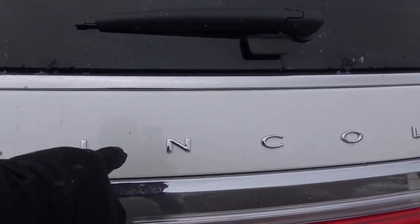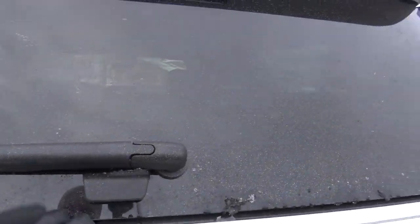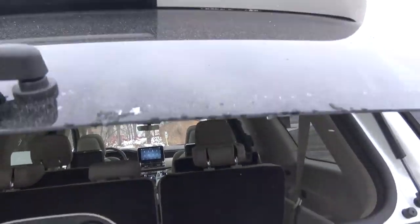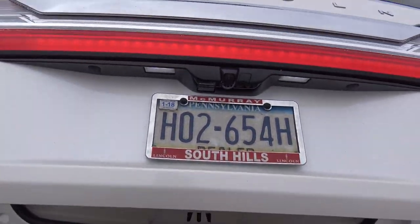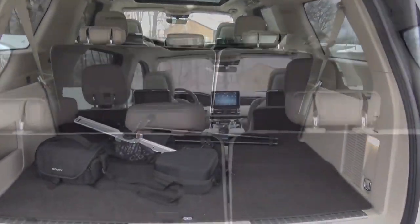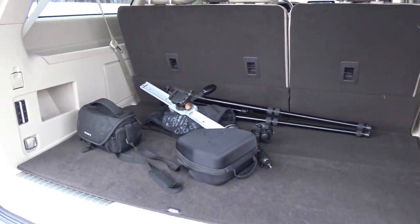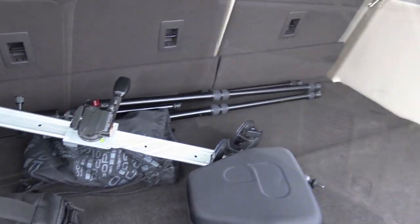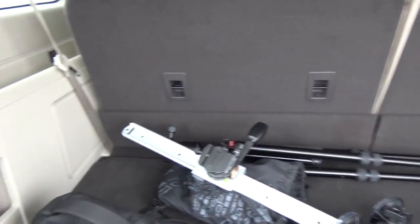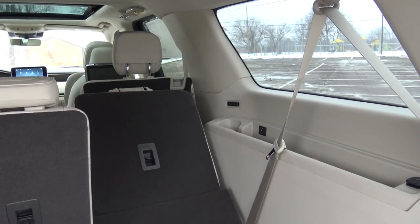We do have the big Lincoln badge here, and if we press the button underneath here, it pops the rear window. If I kick my foot underneath, it opens the lift gate. But with the third row seat up, you can sort of see how much cargo capacity you have here. Now I just have camera equipment and so on, but there is massive amounts of room. I'm going to fold one of the third row seats down here so you can see the difference.